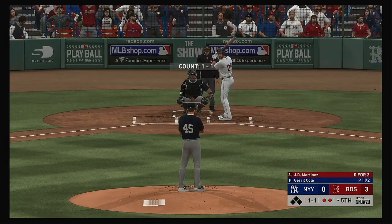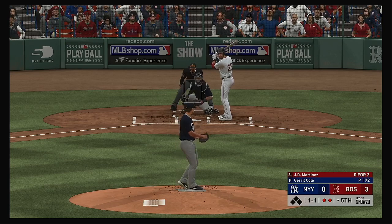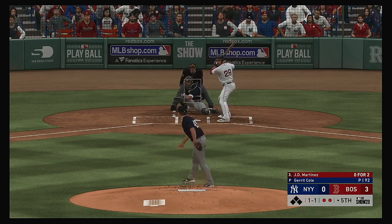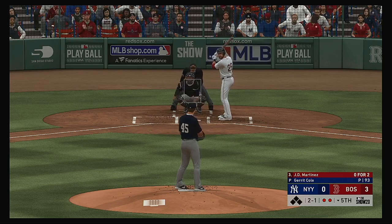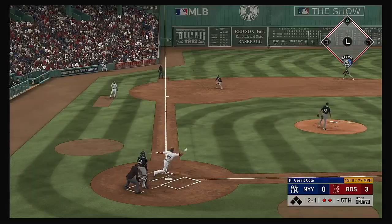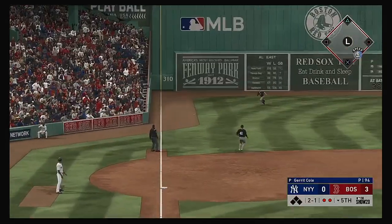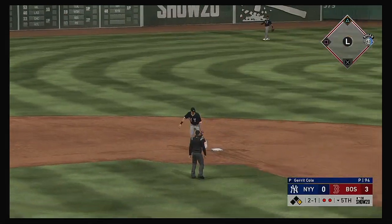And into bat next, one of the best run producers in the land, J.D. Martinez. Off the outside that time as the breaking ball can't catch the zone. Couple strikeouts early in the game, but he's done a much better job in this at bat trying to get ahead and put himself in a good hitter's count. And that'll get down for a two-out single.